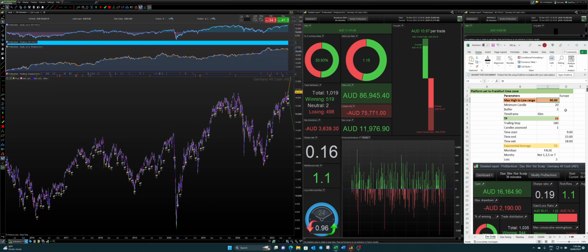And I've dropped the trailing stop. It didn't really make any sense, and it doesn't really make much of a difference, well, on the scalping strategy, I shall say. So as long as your TP is 68, the trailing stop really is not going to come into play when you have a stop loss of 90 and a TP of 68.